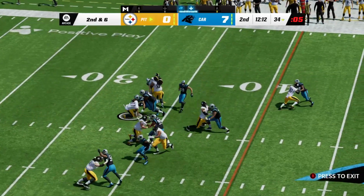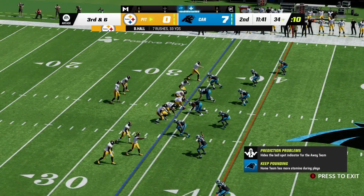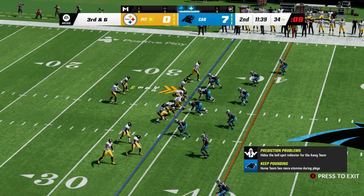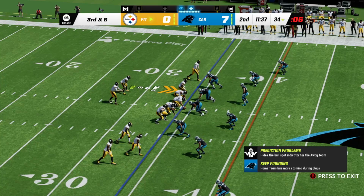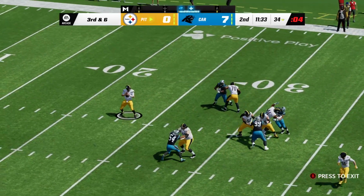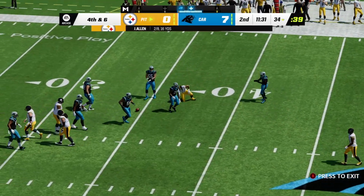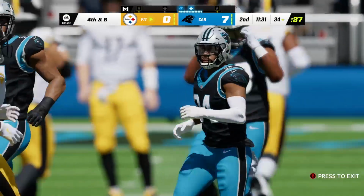On 2nd down, a run with Hall. And he is met at the line of scrimmage, and he goes down right there. To throw, it's Allen. And that is incomplete. The passing game not in sync here early.